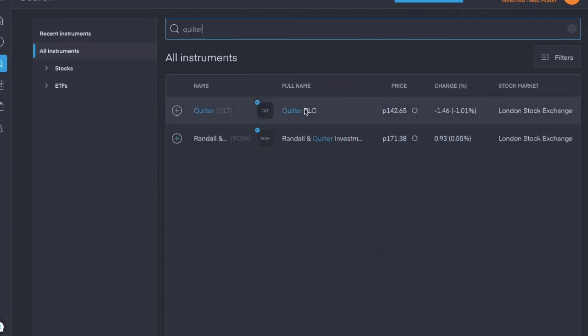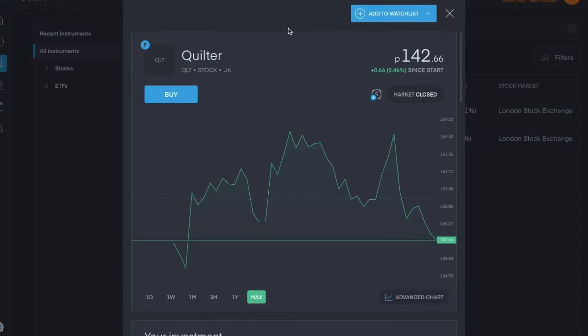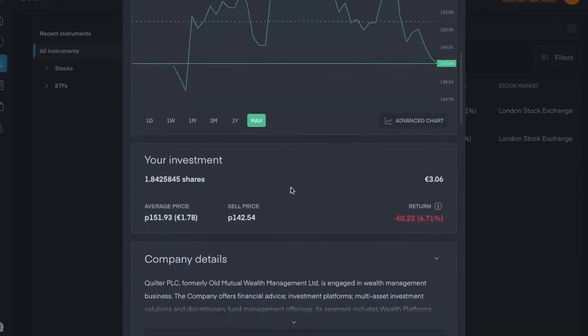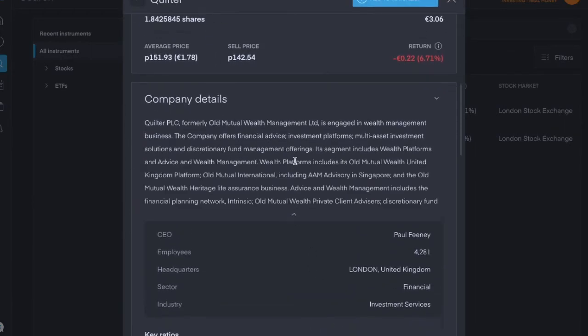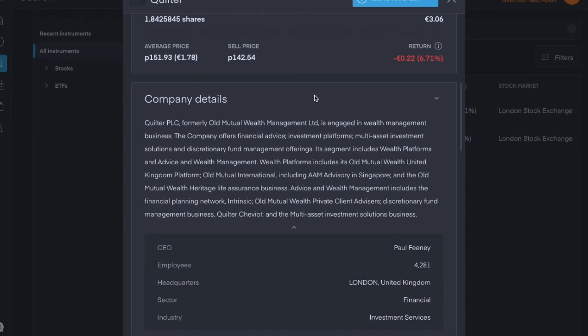Number 2 was Quilter. Ticker symbol is QLT. It's about £1.42 per share. It's in the investment services industry, and it's engaged in wealth management business. So it offers financial advice, investment platforms, multi-asset investment solutions, and discretionary fund management offerings.